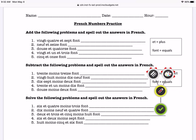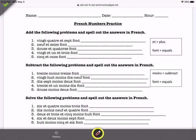I want you to see off to the right-hand side here that means plus. So you're going to use it to add. You will see it in the problems. When you see it, it means plus, to add. Fin means equals, okay? You're going to see your word problems here written out in French. Anytime you see it's plus. Fin means equals. You will see these two in this first section. So this first section, it says, add the following problems and spell out the answers in French.